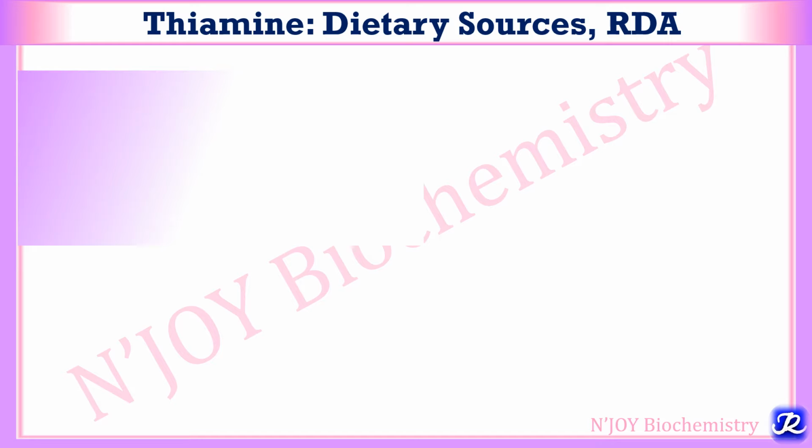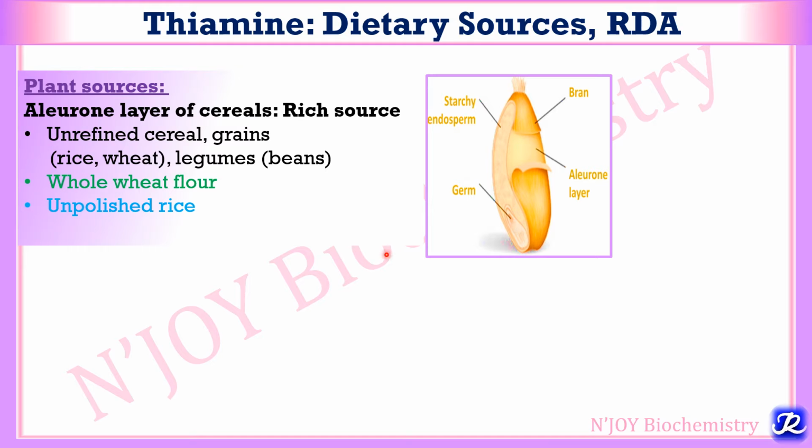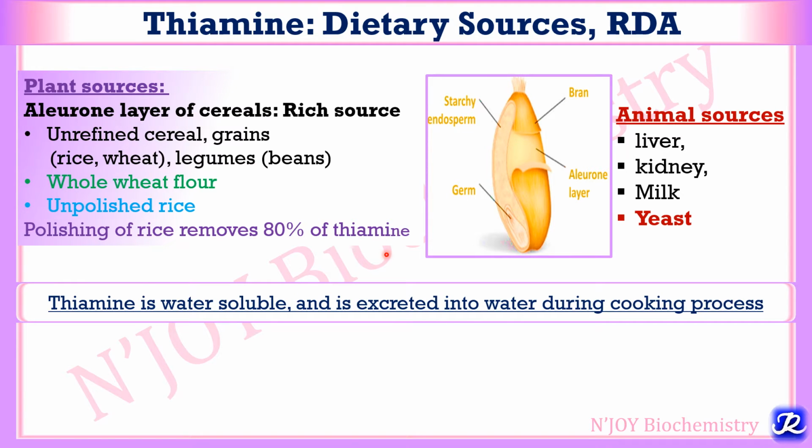Coming to the dietary sources and RDA of thiamine, it is derived from the plant sources. The rich source is the aleurone layer of cereals. This is the picture of a cereal showing this aleurone layer. This is bran and inside that there is the aleurone layer, which has thiamine. So the sources are unrefined cereals, grains, rice, wheat and various legumes. Whole wheat flour and unpolished rice are rich sources of thiamine, and polishing of rice removes 80% of thiamine. The various animal sources are liver, kidney, milk and yeast. We know that thiamine is water soluble and that's why it is lost into water during the cooking process.